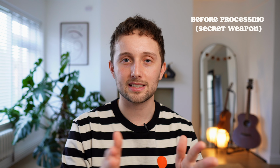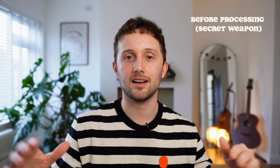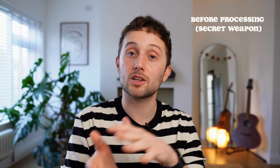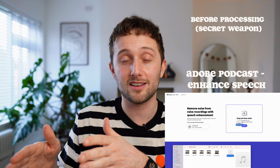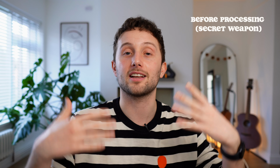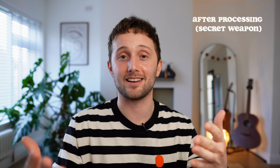So this is how the mic sounds before my secret weapon. Kind of roomy. It's okay, but it's not particularly good. But we can run this audio through a free website called Adobe Podcast, and it takes our audio from sounding like this to sounding like this, which is much cleaner, clearer, dare I say smooth and seductive. I'll leave that to you to decide.